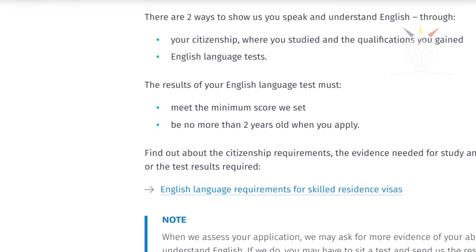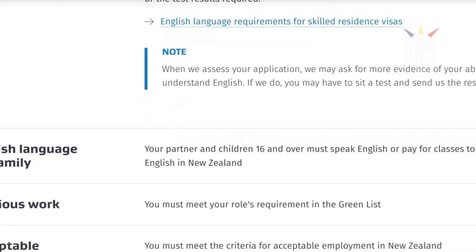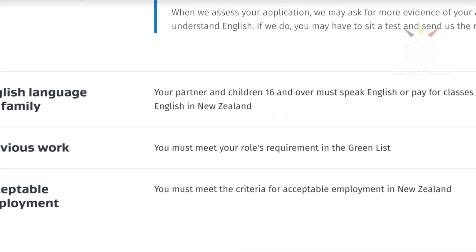So the result of the English language test must meet the minimum score we set, and be no more than 2 years old when you apply. If you click on this English language requirement for skilled resident visa, you would see more about the English language requirement. So moving forward, it says English language for families.